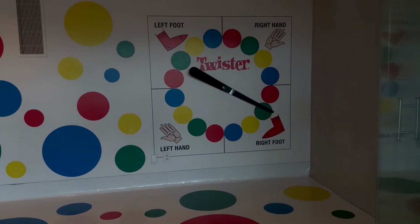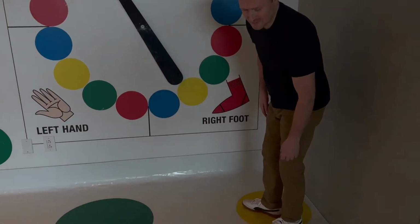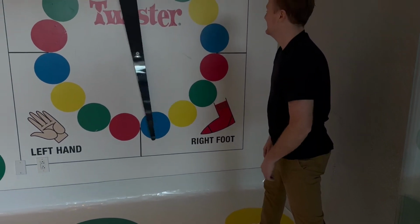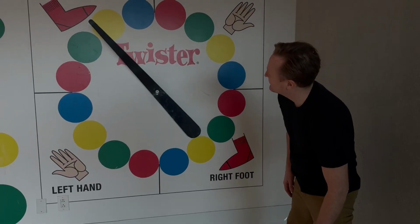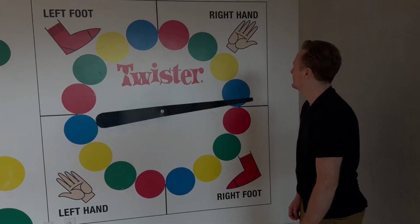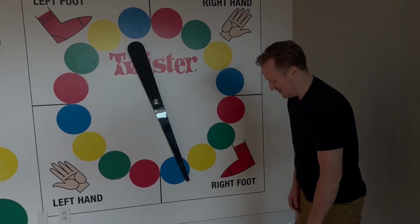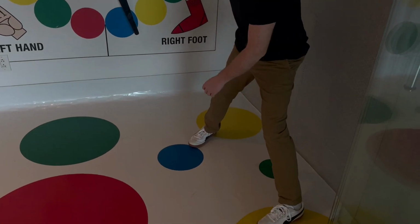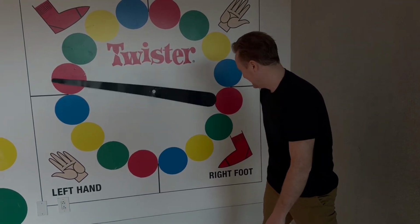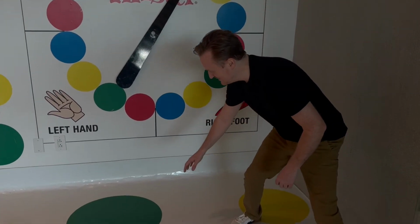This is so cool. So both feet on yellow. Oh boy. Oh my goodness, this thing's rigged. Oh no.